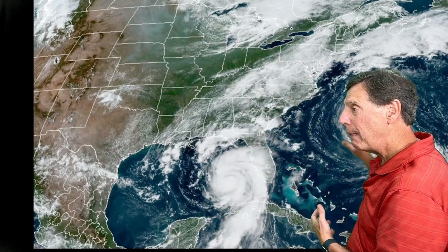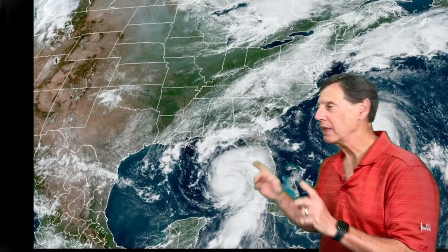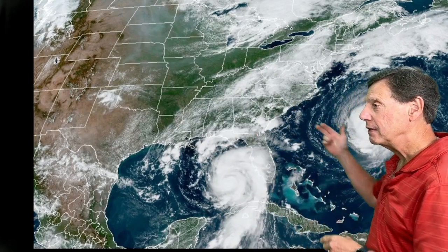Now, when it bends back, there's still some warm waters there along the eastern coastal areas of Florida. It could intensify back into maybe a Category 1. Now, remember, if this happens, that's not going to happen until next week. So there's still a lot of missing pieces that we don't have. But right now, Idalia may do a loop-de-loop, something very, very unusual. We'll keep an eye on it.